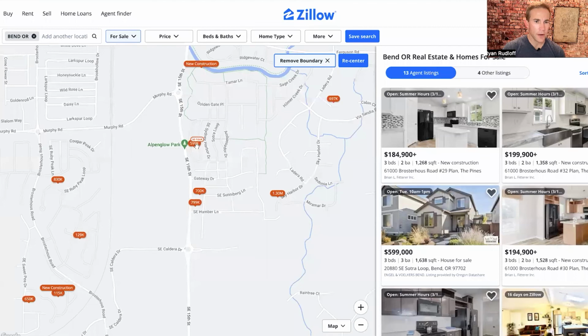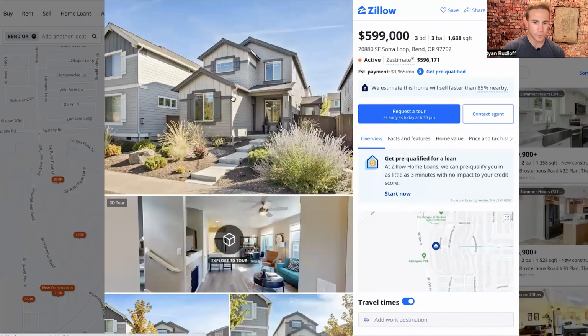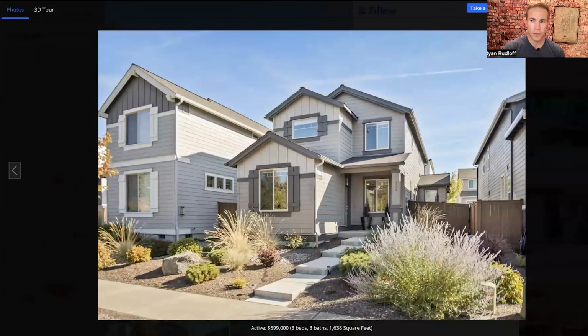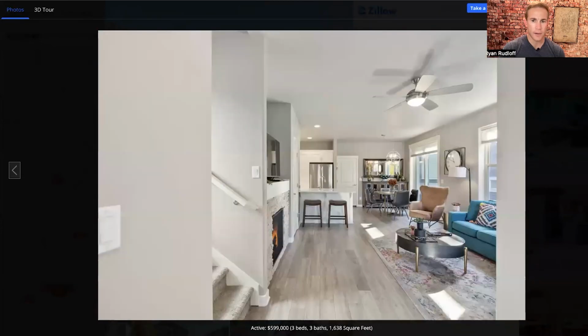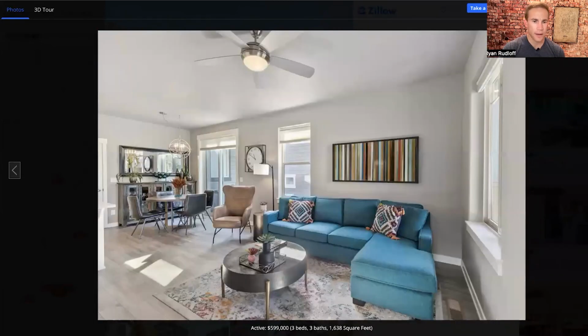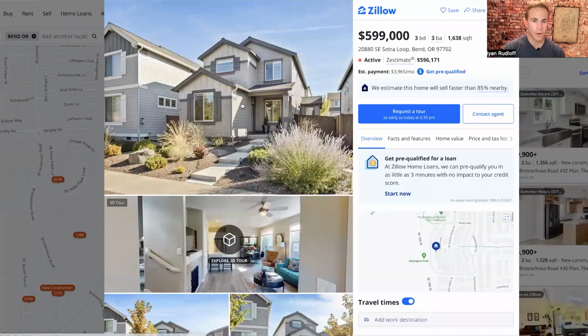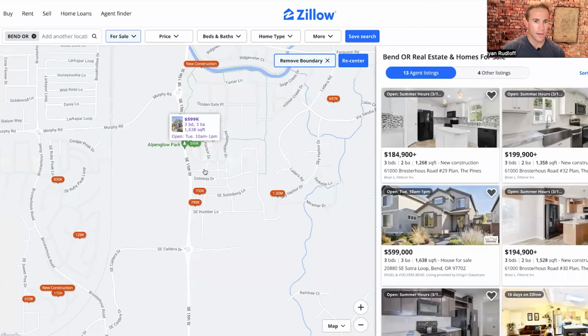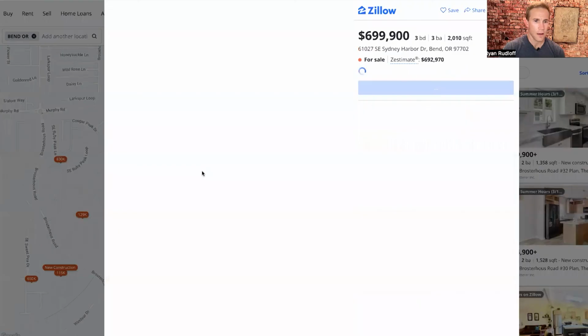If we zip over to Zillow, we're going to be able to see a similar style map. The first house that we looked at is right here, $599,000, right across the street from Alpenglow Park. So if we looked at that, we get to see some of the pictures of the home here, and we can just take a quick look. We'll just go through a couple of the pictures, but it gives you a better sense of the neighborhood as well as the interior of this house that's for sale right now. And that was $599,000, 1,638 square feet. So that gives you a feel for what that first home was, just about $600,000. And again, we go down, and here's the second home that we looked at just down the road, a couple hundred yards, $700,000. So $100,000 a little more expensive.